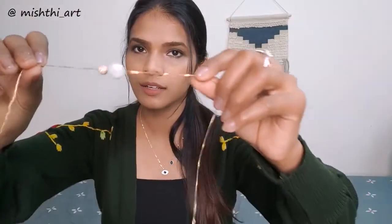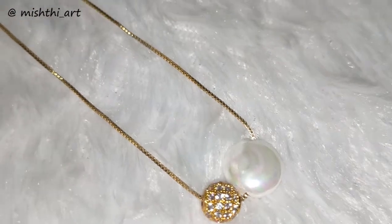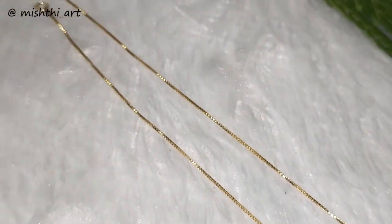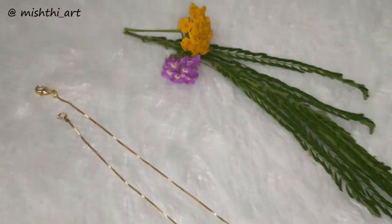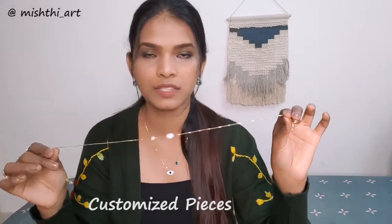It's golden in color, and here you will see a white pearl, and here the golden ball is there, which is stone studded. It's a beautiful, elegant piece. I just loved it. They have specially made this, like they make and sell a few customized pieces also, so this was one of them and I just love it.